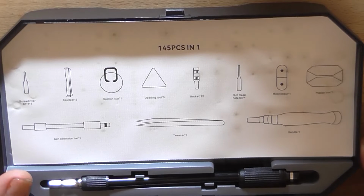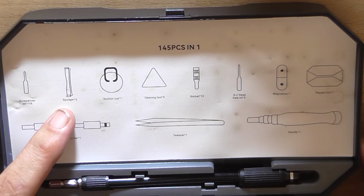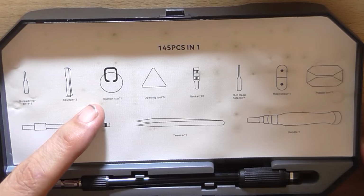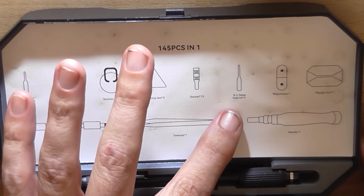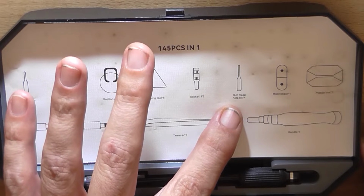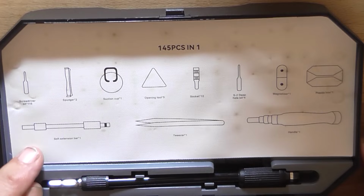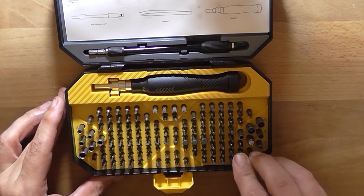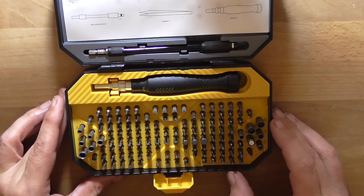So up here they've got a screwdriver bit, 116, a spudger, two of a suction cup, opening tool 5, socket 12, S2 deep hole bit, magnetizer 1, plastic box 1, soft extension bar 1, tweezers 1, and the handle 1. Okay, and they're all marked here, and it looks like I've got it the right way up.